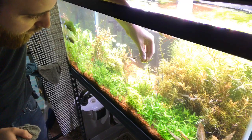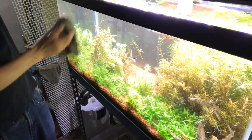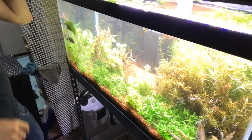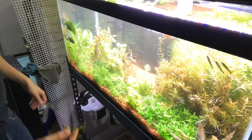What plant are you? I don't know what plant you are. I'm just gonna leave you floating. Okay. Alright, what else we got in here? We got a little guppy, more guppy grass.